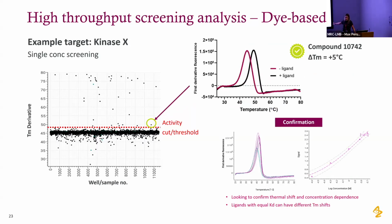As I mentioned, at confirmation, we're just looking to confirm significant thermal shift again on another occasion and see this nice concentration dependence when we run a 5-point dose response. It's important to note at this stage that the extent of the TM shift doesn't necessarily correlate to the affinity of the binding for that compound. So ligands with an equal KD can result in very different TM shifts. And in the same way, you can have the same TM shift result from ligands with different KDs. So we tend to use this confirmation run as essentially just confirmation, and then limit any KD or affinity determination to downstream biophysical assays, which carry out that for us.